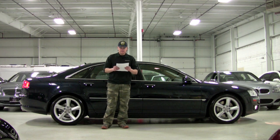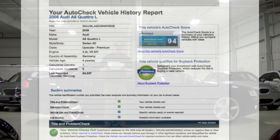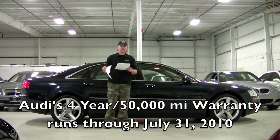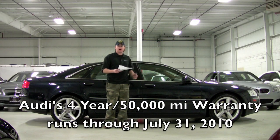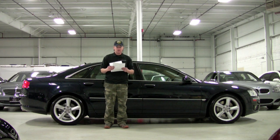I got the AutoCheck and Carfax vehicle history report here. Does show a one owner on both, and there's nothing else beyond that, so squeaky clean. This car does have Audi's 4-year 50,000 mile warranty in effect until July 31st, 2010. And we just actually had the car at Audi. It's fresh off its service, so it doesn't need anything for a long time to come.